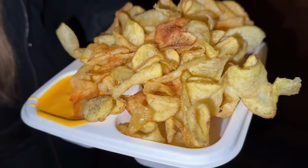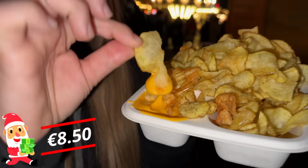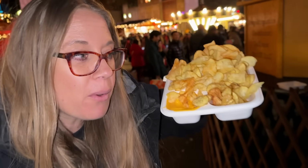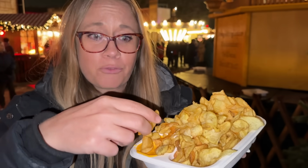Ooh, wow. They're so cool how there's so many different shapes and spirals. A little cheese dip on there. Nacho cheese. It's just humongous. I don't know if you can see how large it is in real life. It's a lot of chips. This is what a perfect little bowling alley snack would be. Oh, totally. But these are freaking amazing.